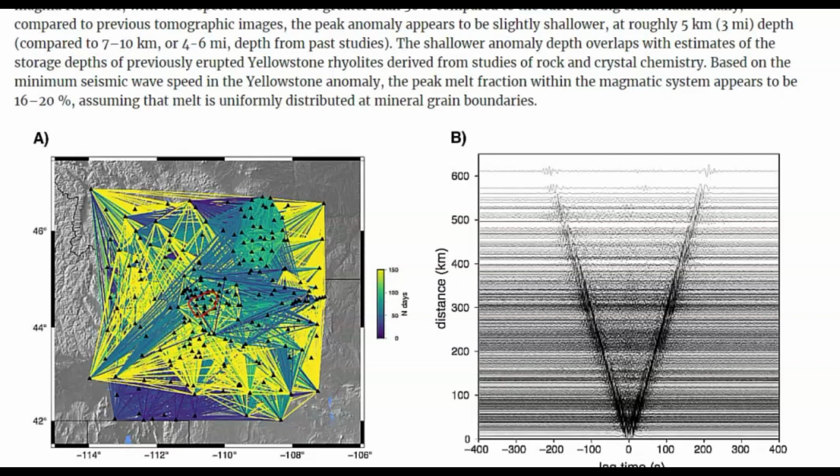I've talked about mixing of magma chambers, such as the Tonga mixing, which created the huge eruption that occurred there within 1 hour. This paper here was published December of last year, and it says that the magma there in Yellowstone is now actually not 10 to 15% melt, but 16 to 20% melt.